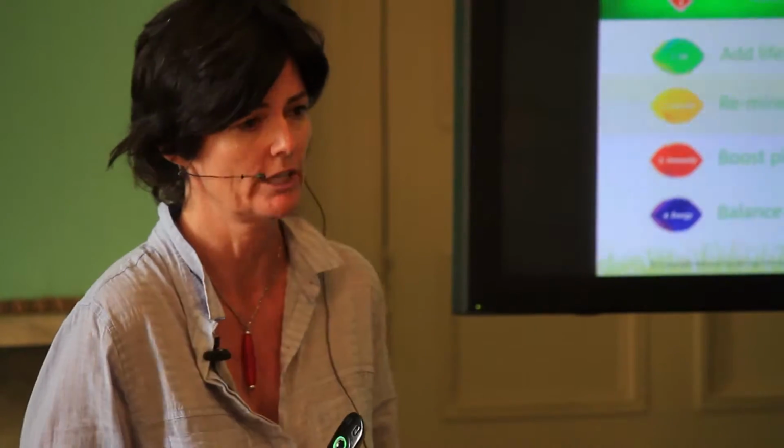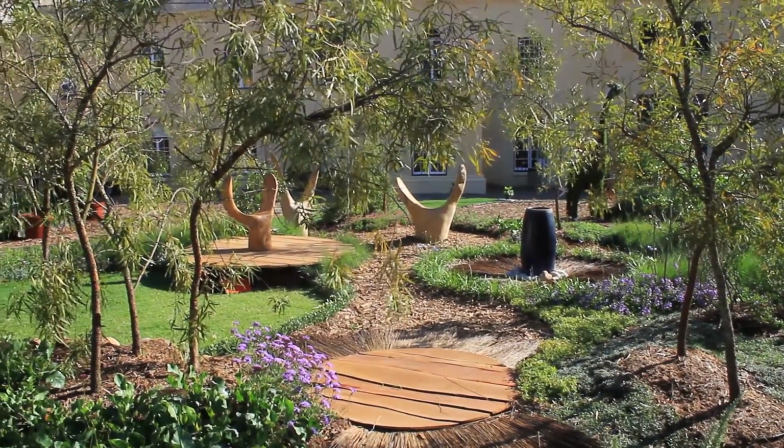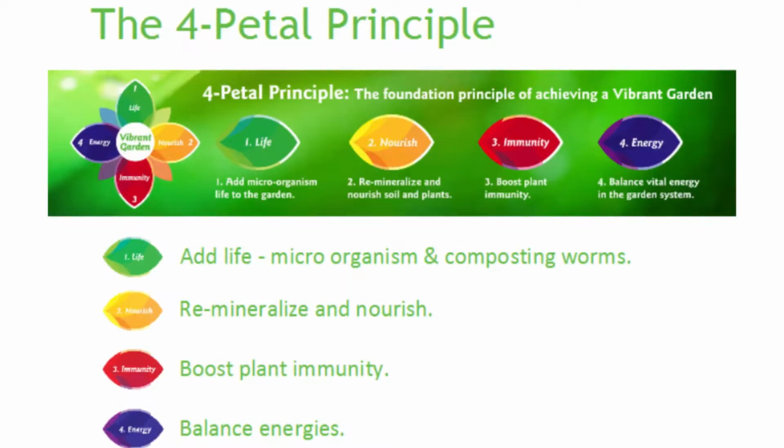And then balancing your energies, in much the same way that we would maybe have some mint tea on a hot day and something to invigorate you on the opposite hand. The biodynamic principle brings those elements into play. And so those are the 4 petals. And once I understood that those are the 4 founding pillars, then I was able to build from there on out with the program.